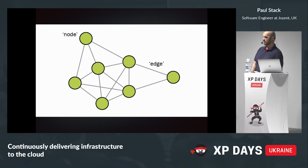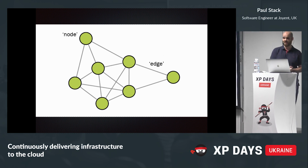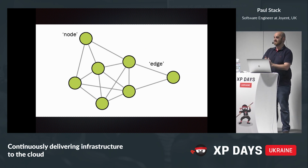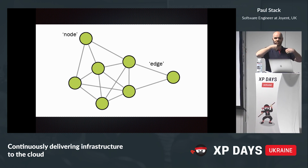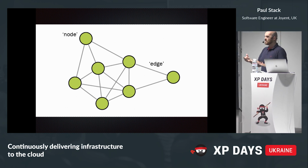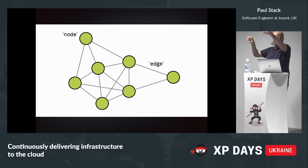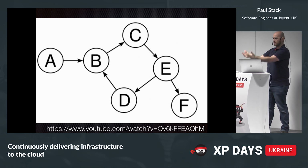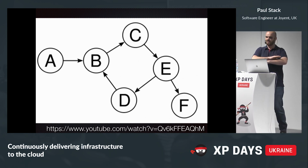I'm not professing to be a mathematician. Graph theory in 2 or 3 sentences is nodes and edges. Exactly, 3 words: nodes and edges. Nodes in this case are like instances or subnets or VPCs, and the edges are the relationships between them. For example, this AWS instance sits in this subnet, this subnet sits in this VPC, and so on and so forth. Because of that, we know the order in which they have to be created. So Terraform uses a directed acyclic graph. That's all the mathematics done.